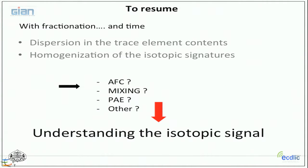Peritectic assemblage entrainment, that's the Clements and Stevens hypothesis I presented yesterday. Your granite is not a melt, it's not an accumulate, but it's carrying with it some source mineral during its ascent to the surface. And this is why you can explain the heterogeneity. Yes, but if the heterogeneity is carried by this peritectic mineral, then the isotopic heterogeneity should also be carried by the peritectic mineral. And we have a buffering of the isotopic. So what other process can explain this?